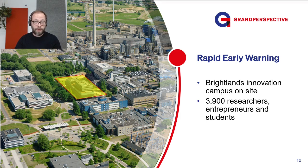So speed is of the essence, and precisely monitoring and then tracking a moving gas cloud in order to prevent or to help in a situation when a gas cloud is propagating in the direction of the Brightland Innovation Campus. And that counts for all those chemical plants that are in close vicinity to any kinds of neighbors. That's true for most parks in Europe, where you have large cities or motorways or railway traffic in close vicinity.